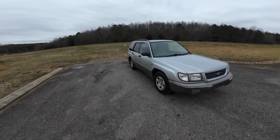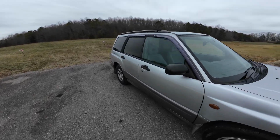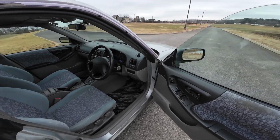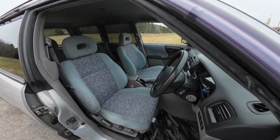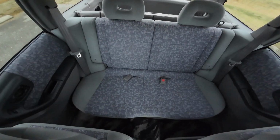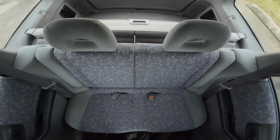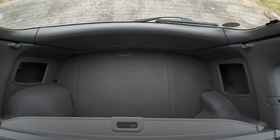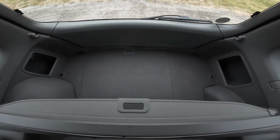We are going to go ahead and take a look at the interior of the vehicle. These seats do stow away, and it comes with that interior trunk cover. It is removable if you do not want it.